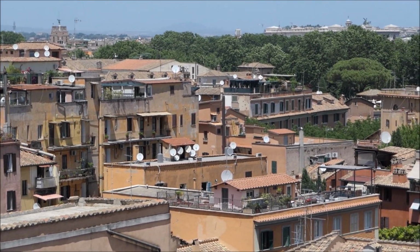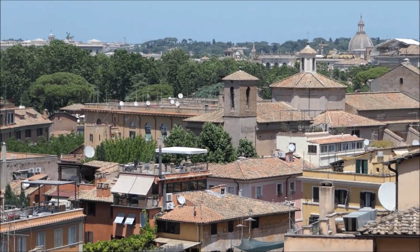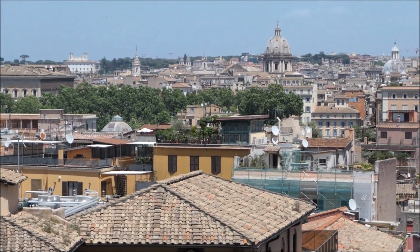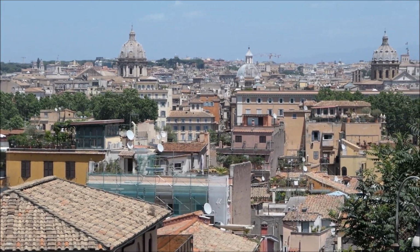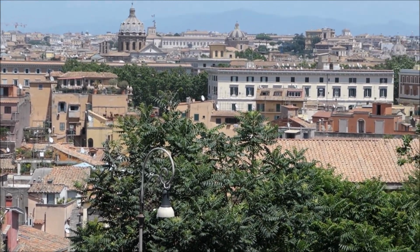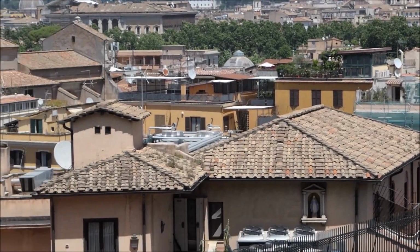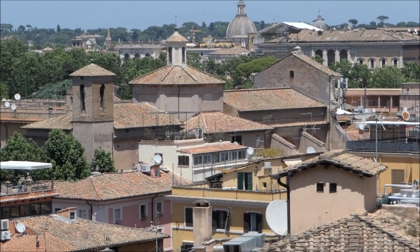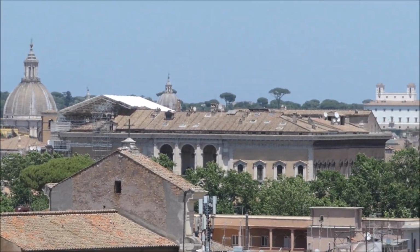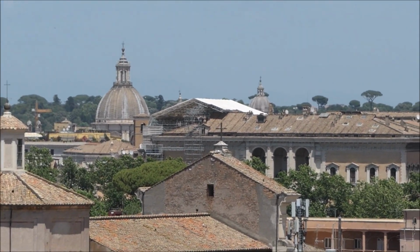Here's a panoramic view of pretty much central Rome. Church steeples sticking up everywhere. And the river Tiber is right down there where the green is. It runs kind of along the west side of certainly the downtown area.